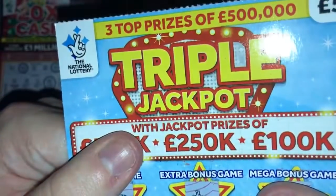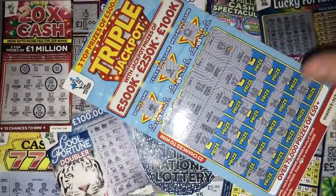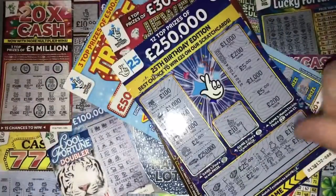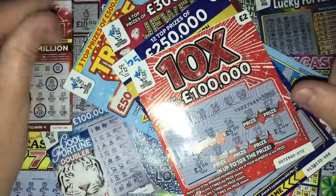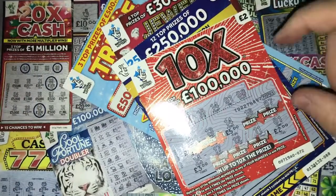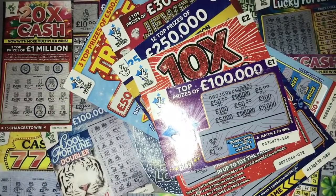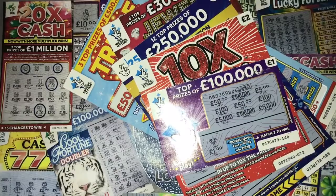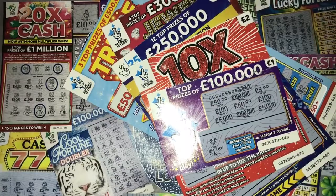So there you go, there's £10 with the crossed fingers to win £10 automatically. That's £10, £20 with the bingo, £22 with the 250,000, £32 with the 10 times scratch card, 10, 20, 30, 32, £33 back altogether out of £25 spent. I am £8 up. I was not expecting that. That was probably the best result I've had all year on these episodes so far. It's probably the best episode yet result-wise, so I'm very happy.